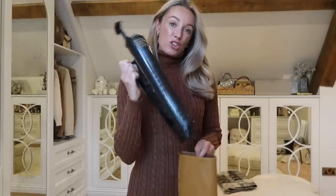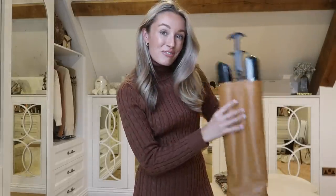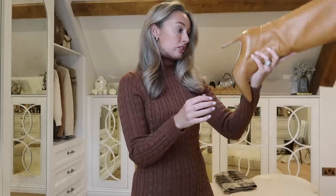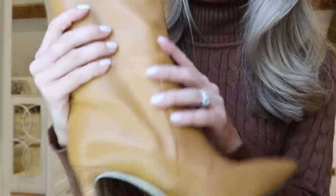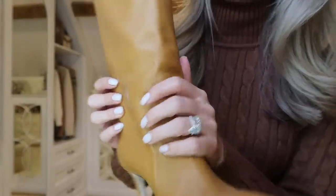I put these little shoe trees in my boots, by the way, for storage. And guess where you can buy the shoe trees? Amazon. Very, very handy, and it just means that your lovely fine leather boots, these are from Paris, Texas, and they're just such gorgeously soft leather. But if you don't put shoe trees in, you can see how that would really easily wrinkle, so they are a great little investment.